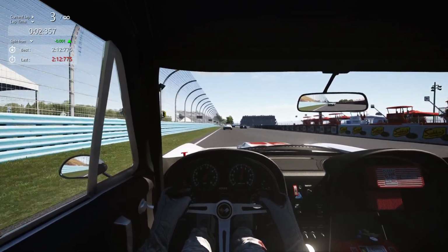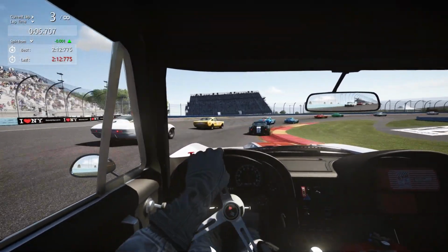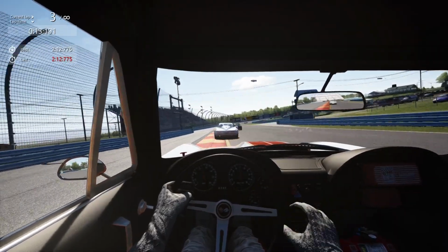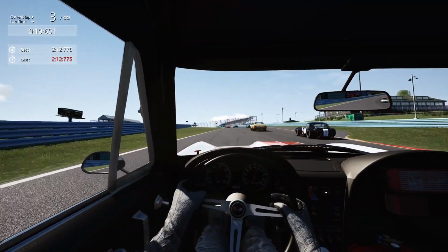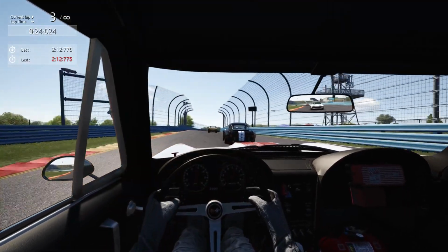Don't know what place we're in, but with older cars like this, I thought we were gonna hit that Corvette. With older cars like this, I like to run it with no HUD. I don't want to know all these things. I want to experience it like they experienced it back in the day, you know? It's more fun that way.